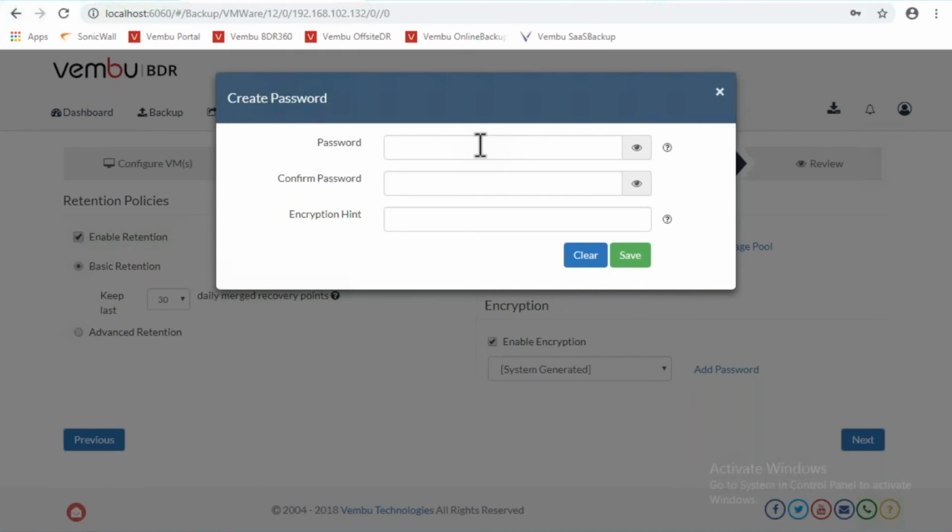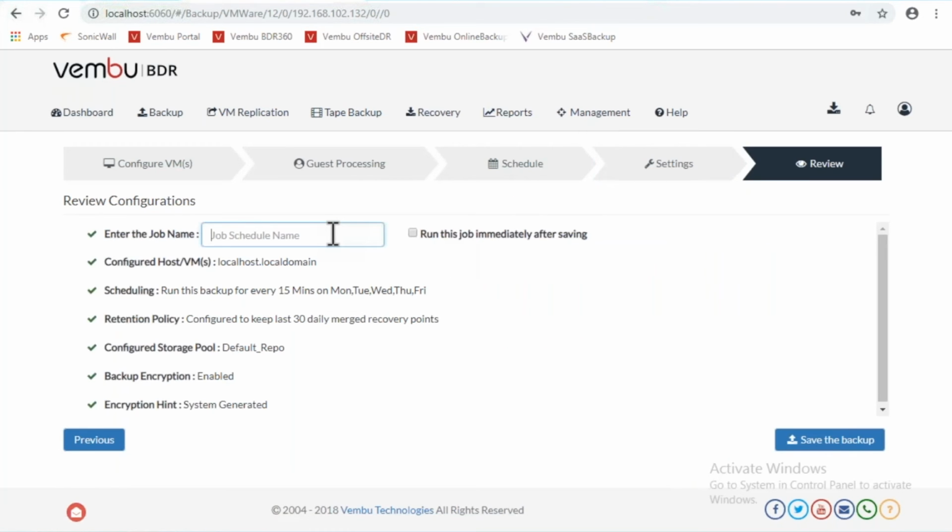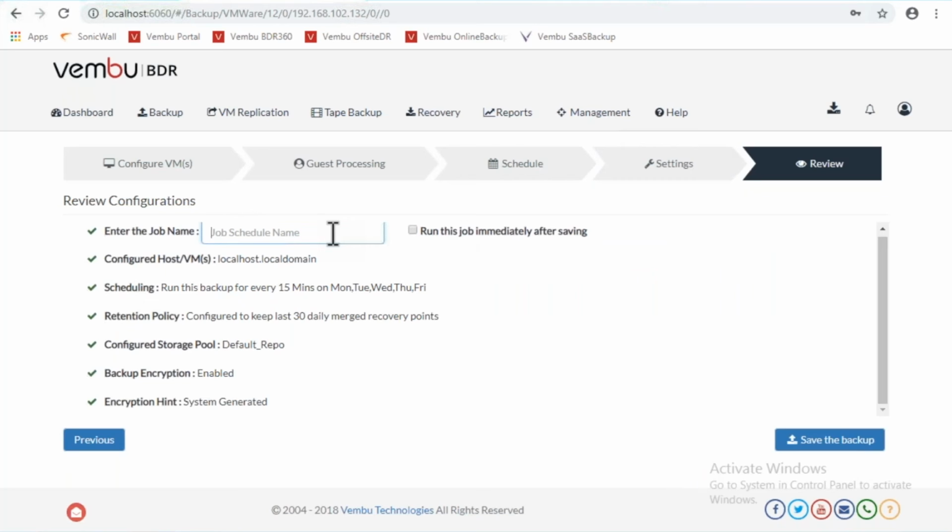And again, if you want to encrypt this backup job with a custom encryption key, you can provide that encryption key over here, as I told you. Each and every block will be encrypted using those encryption keys. So if you lose this encryption key, even Vembu will not be able to help you recover the data. So you have to make sure you keep them safe to perform the recovery process. So that's all. You name the job, and then you can run the job immediately.